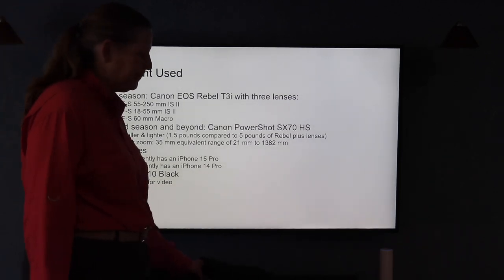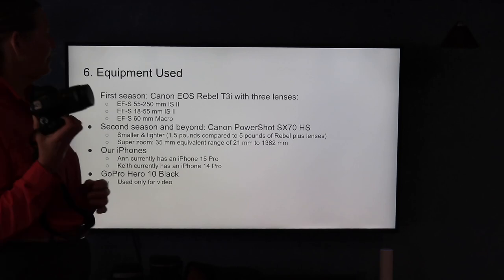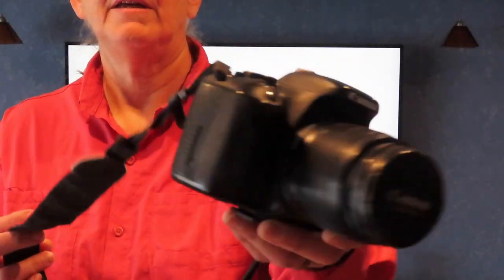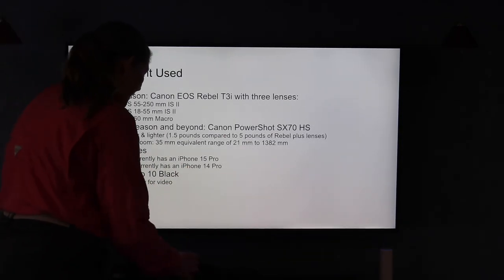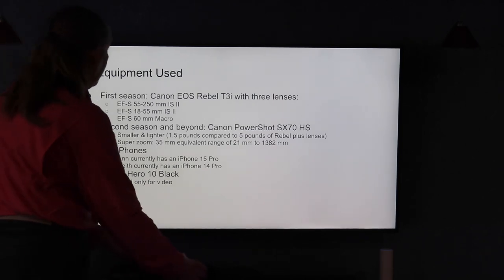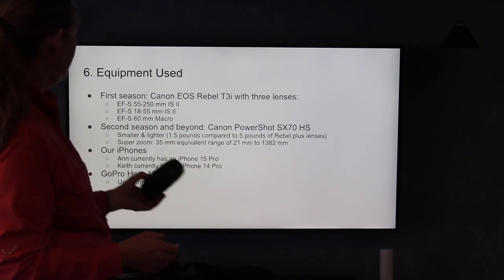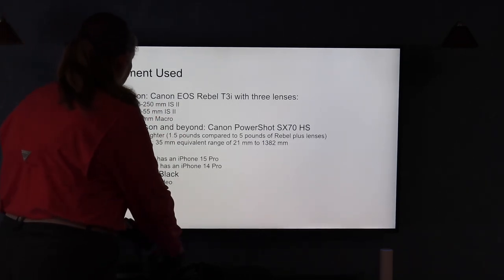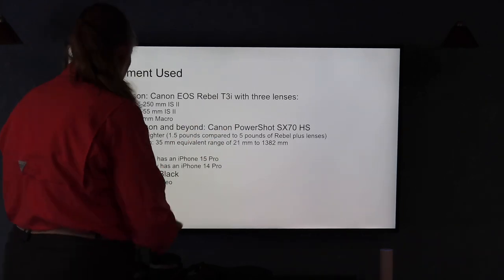The first season actually started out with what I had been shooting with. I was shooting with a Canon EOS Rebel T3i, and this is a great camera. It has a crop sensor. And then I had three lenses. I used the two kit lenses that came with it: the 55-250 millimeter, and the other kit lens, the 18-55. And then I also carry a macro to get those close-ups of flowers and stuff.